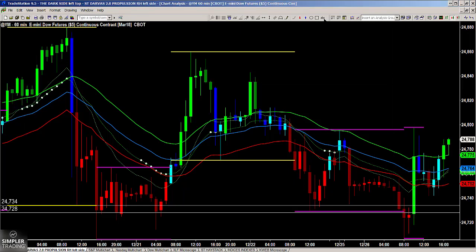If you have more than one contract, I always want you to scale out as much as we talk about scaling in. Scaling in means 24.730 is one level to scale in at, and then we could scale in again in this zone, depending upon how many contracts you're comfortable being long with. It gives us more opportunity to go with the trend in our favor.